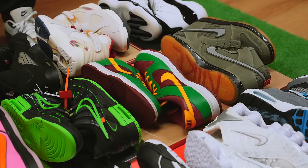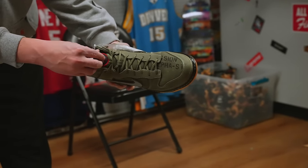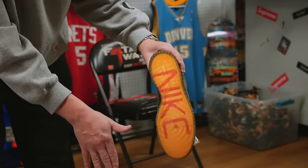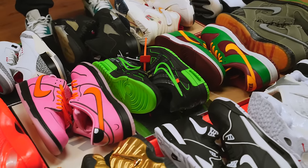Here we have a brand new pair of the Galaxies. Remember, these have this galaxy imprint, and this comes off so you can flip it and all that good stuff. There is some yellowing on there from age, but they are brand new. Rubber Dunks used, and we got the SB Power Puffs.